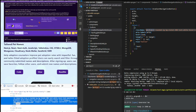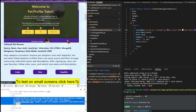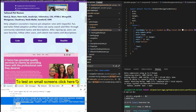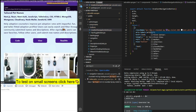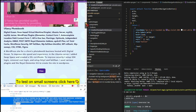So for this, let's do something crazy. Let's say 10. And in this case, you can see it added extra padding to the sides here. So in that case, it's just going back and forth, just testing, seeing what's causing the issue, what isn't, until you figure out the solution.